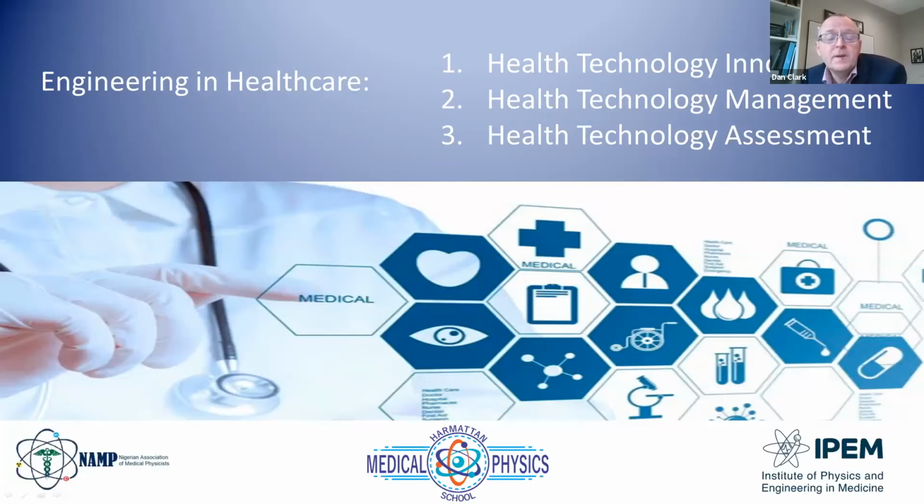In terms of the number of people working in healthcare engineering, this is probably the biggest single area. And so I'll spend a bit of time looking at what those people do in health technology management. And then that third area of engineering that we talked about, that area of assessing the impact of technology. This is often referred to as healthcare technology assessment or healthcare technology evaluation.